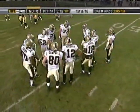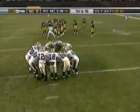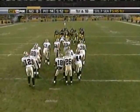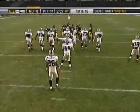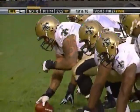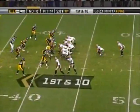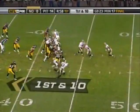I think it's interesting going back to what Pam said. You know, Deuce McAllister, overall, this Saints team has not run the ball all that well. Although when Deuce McAllister has run the football, he's running the ball a little over 4 yards per carry average. And so it's not just a matter of the offensive line only blocking for him and not blocking for Reggie. I think he's trying to do a little too much.